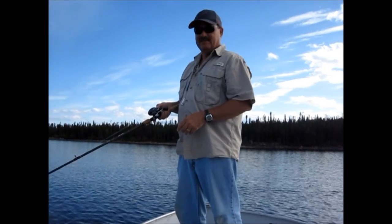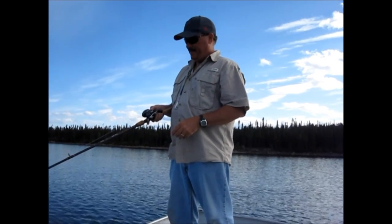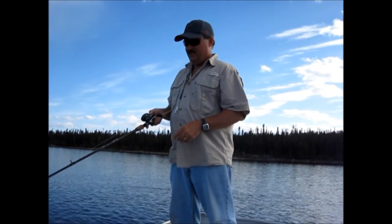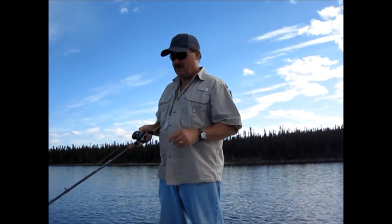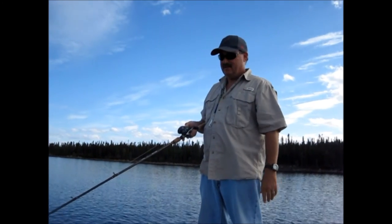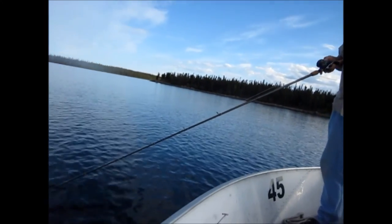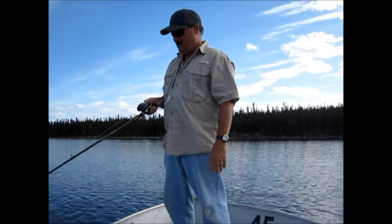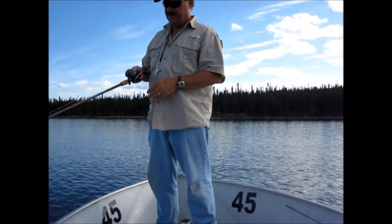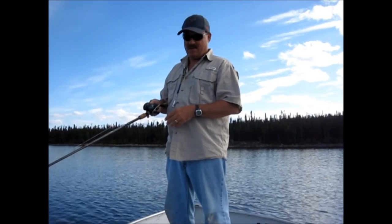Glenn, tell us a little bit about your technique. Well, carefully drop the rod. The 45 degree angle, that's very important. Let it drop approximately 100 feet or until it hits the bottom first, which is very important. Once it hits the bottom, you feel as it goes down.